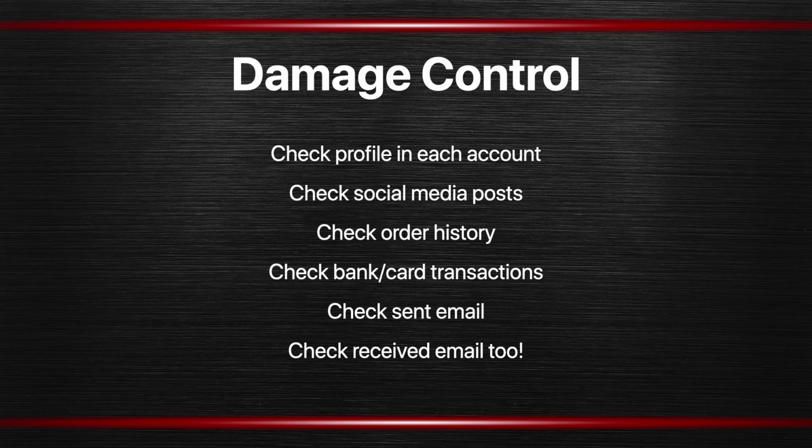If it's a website where you order things, a shopping site, check your order history. Make sure nothing was ordered during that time. And if something was, of course, do whatever the site suggests for stopping that order. If it's a bank account or a credit card account, check your transactions, but continue to track those transactions for the next several days or even weeks, because it could take a while for them to show up.